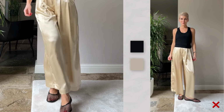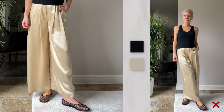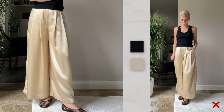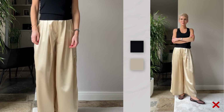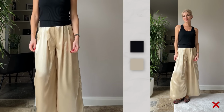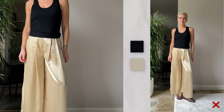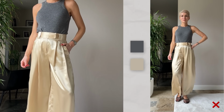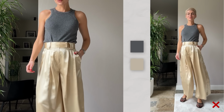To show you how not to style neutrals, I choose this stunning gold tone silk trousers from LILYSILK, which you may recognize from my 333 challenge on Instagram. However, when paired with black, they lose their character and chicness. The contrast is too strong, leaving the combo looking rather ordinary. And even if we swap black for a lighter color like grey, the effect remains dull and uncoordinated.